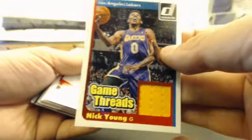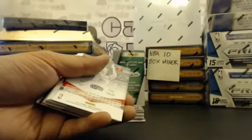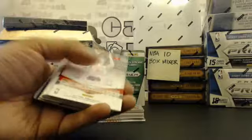Javier G. David, the autograph we got from Don Russ was a Brandon Knight, 77 out of 99. And then Don Russ, we got a silver press-proof parallel from Tyler Ennis, jersey card, Victor Oladipo, and we just got a Nick Young jersey card.